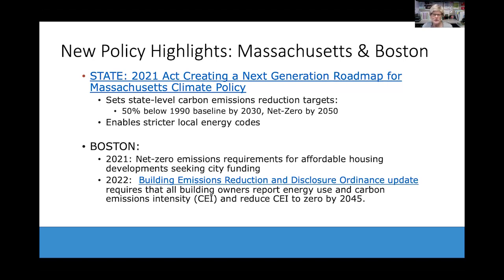Right? But in Massachusetts, what's really driving our state level policy, and that's now coming into local policies, was the Act of 2021, creating a next generation roadmap for Massachusetts climate policy. That's where we've got these targets mandated in law now. Those of you who follow public policy know that change is not immediate, but we are now starting to see these baselines flow through to state agencies and their policies, programs, grants and services. So it's 50% below a baseline of 1990 by 2030, and net zero by 2050.